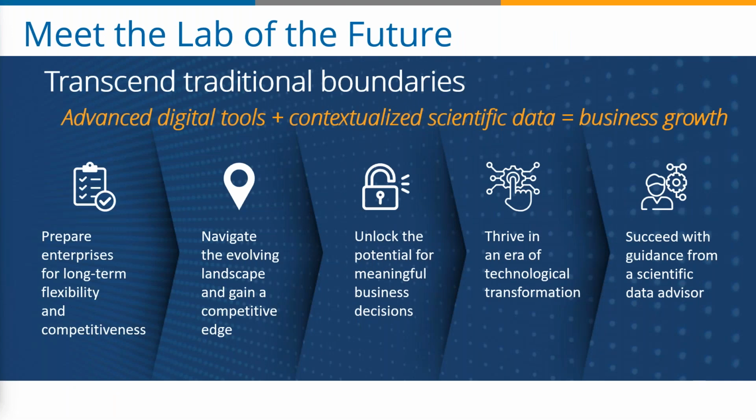The laboratory of the future surpasses conventional boundaries. It utilizes advanced digital tools and contextualized scientific data to drive business growth. It goes beyond mere digitalization efforts and represents a significant shift in how scientific research and business operations are conducted.